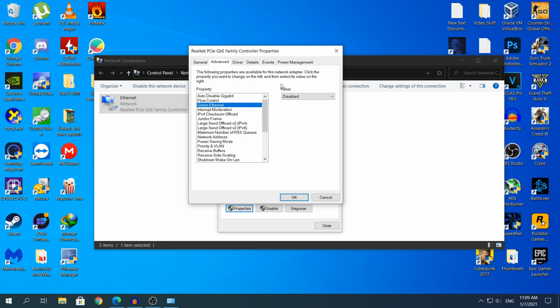So basically, green Ethernet is like the eco-friendly Ethernet. It basically just lowers the speed of your Ethernet adapter to save power. I mean, it's pretty useless if you have your computer plugged into the wall 24/7, because that basically won't do anything. It will barely save any power if you have that enabled. So it's best to change that setting to disabled if you have it enabled. And the same goes for the other option, power saving mode. Both of those two options are, of course, enabled by default, and you need to change them to disabled to get the best result possible.